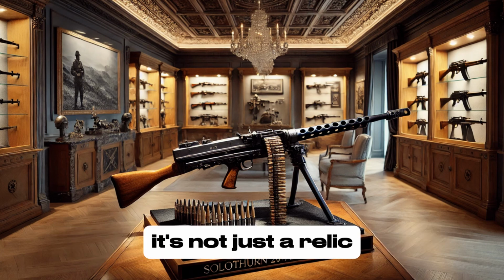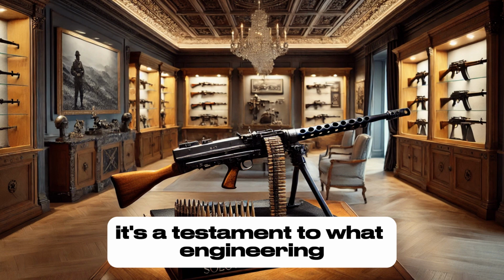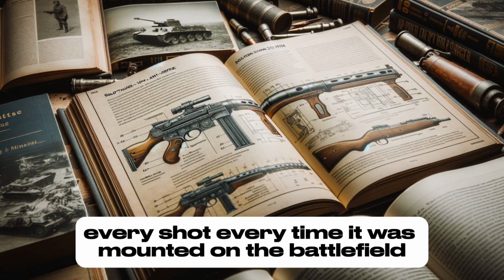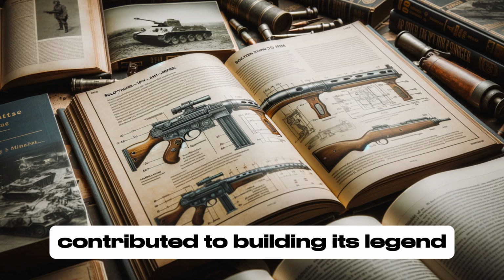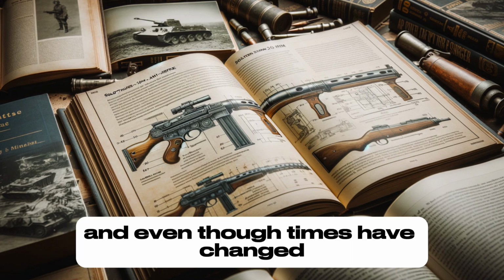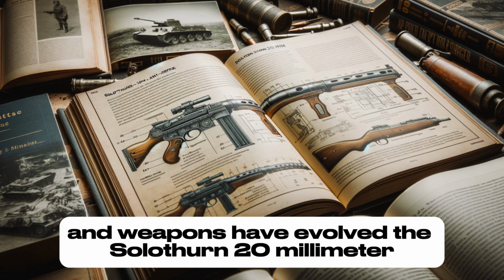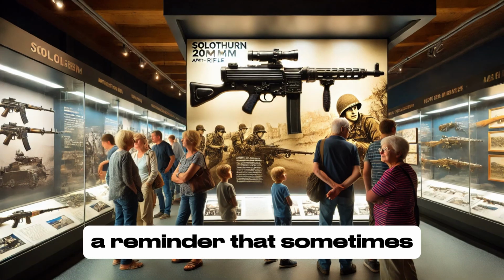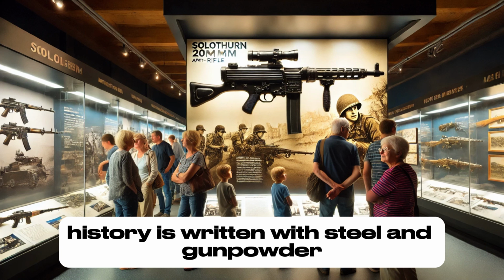It's not just a relic, it's a testament to what engineering and strategy can achieve when combined brilliantly. Every shot, every time it was mounted on the battlefield, contributed to building its legend. And even though times have changed and weapons have evolved, the Solothurn 20mm continues to be an immortal reference, a reminder that sometimes history is written with steel and gunpowder.